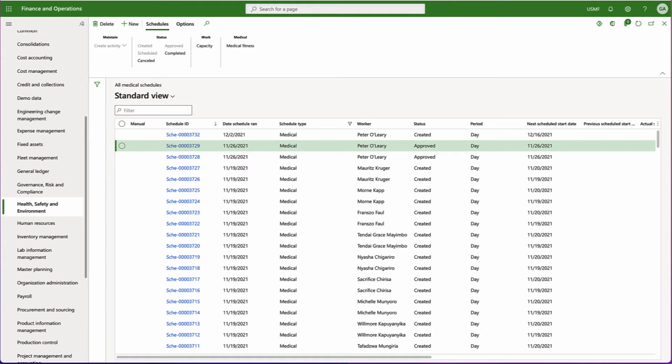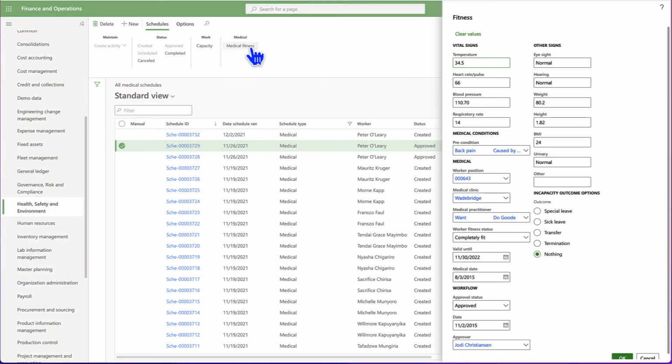Once a schedule has been approved and the examination is complete, you can record the results easily from the same screen. Select the item that is in approved status, click on the medical fitness shortcut at the top, and you will see a panel sliding to the right, which allows you to capture the outcomes of the examination.